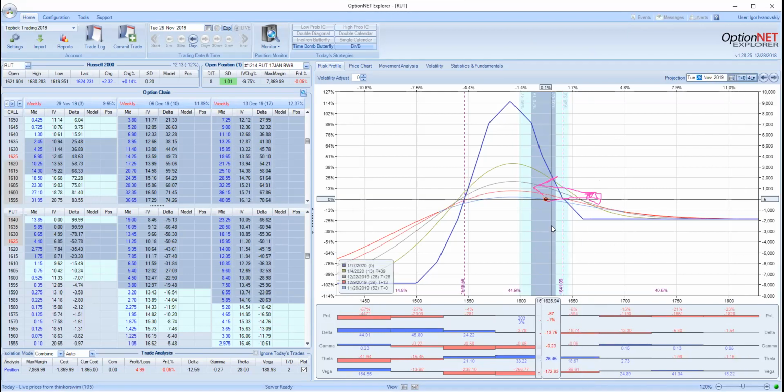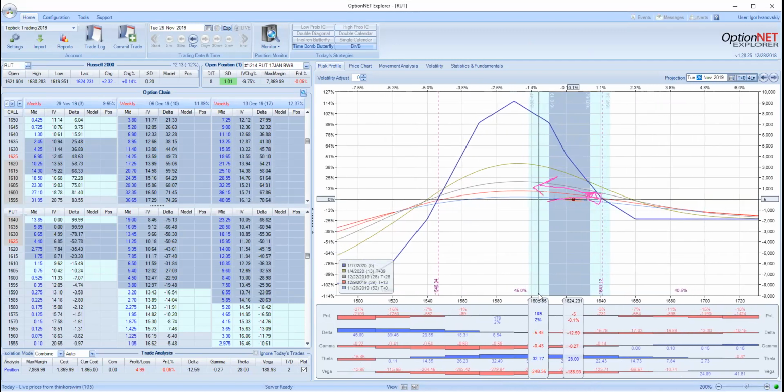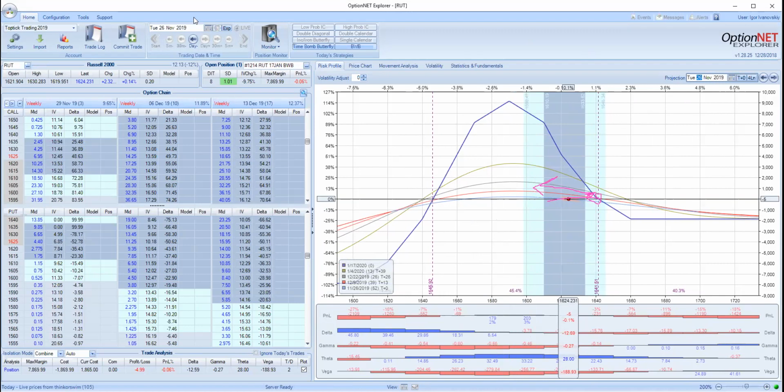We can see that over time, the T plus 0 line is going to get really, really steep, especially here around the edges of this tent. So I would like to avoid riding up or down the slope. So if I can get out of this trade somewhere, let's see, this dark gray line.